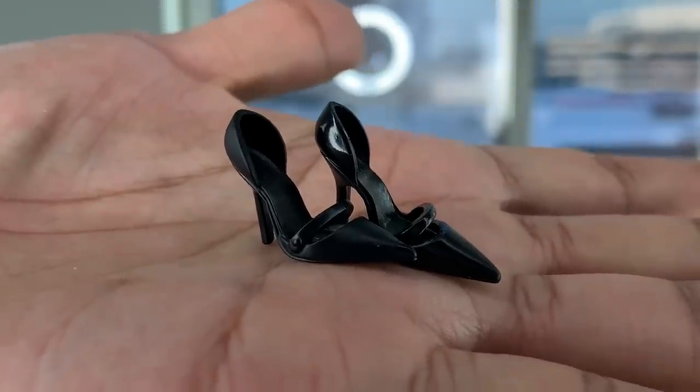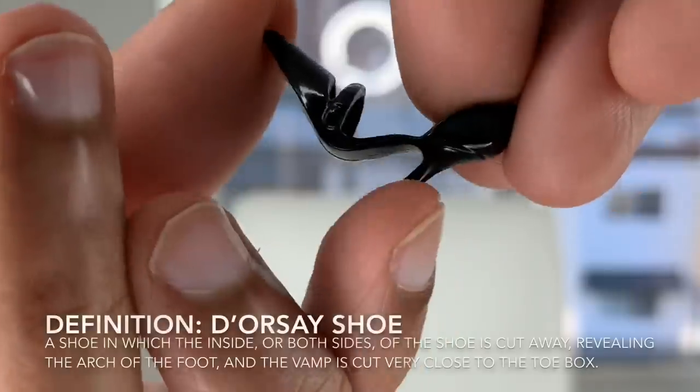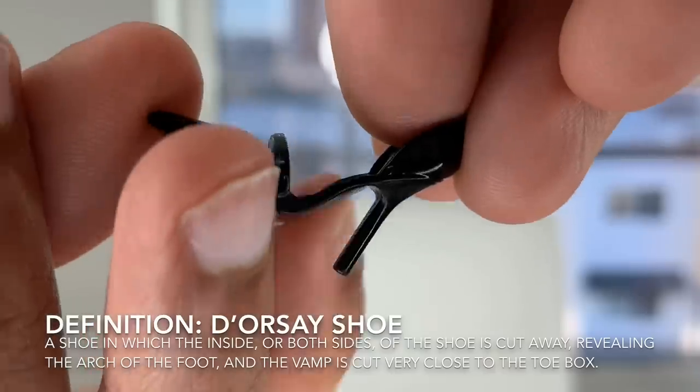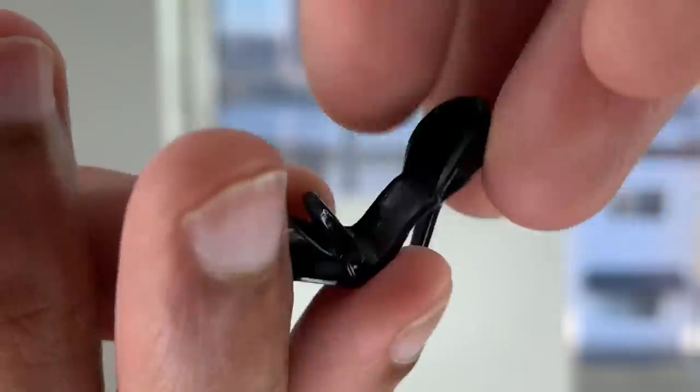Here are her sweet little shoes. They are beautiful black stiletto d'Orsay pumps. They're actually made of that slightly squishy, rubbery material that we used to see Silkstone shoes in, so they mold nicely to her feet. I adore that.